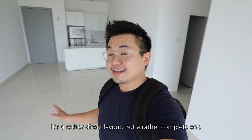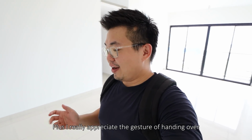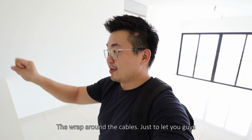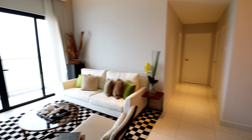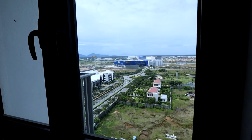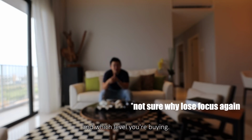And I think that's all for the unit. It's a rather direct one, but a rather complete one, I must say, because it's fully fitted. Plus, I really appreciate the gesture of handing over, like you can see the wrap around the counter, the wrap around the cables. Just to let you guys have a feel, this is the show unit. So the pricing starts from 450 per square feet. It depends on which phase and which level you are buying.